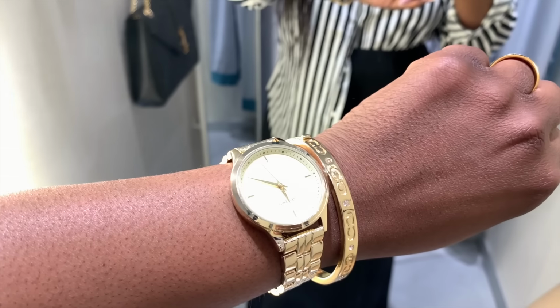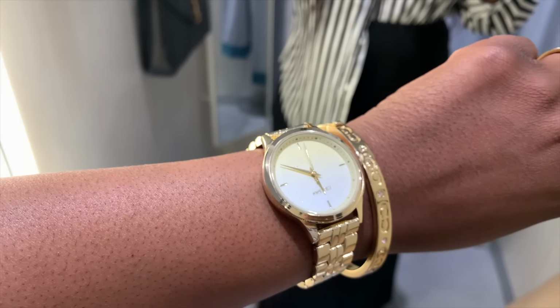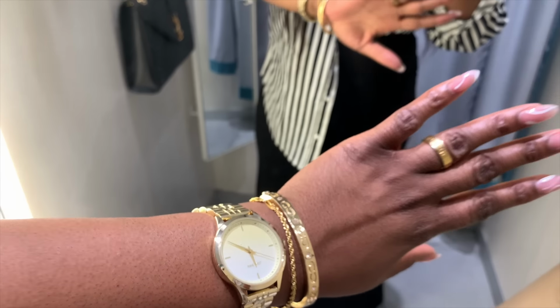I got this watch right here. Yes, you can't even see it. It's an NatWest watch. I got this from Macy's Drop at the Eastern Mall. I love that stack. It looks so cute.